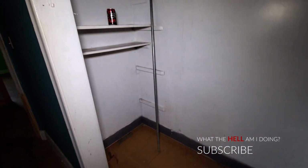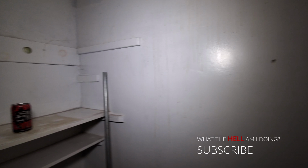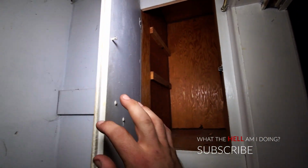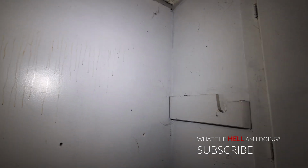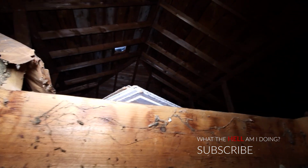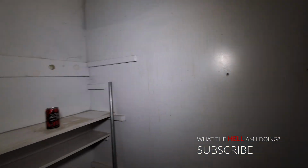And it's got a decent sized closet. Got a little cherry coke there. This is probably electrical. Oh no, it's just more storage. That's interesting. Then we got the attic space up here. Oops. I don't know if I'll be able to show you guys or not. Well, there's not much to see up there. Can't reach high enough. But yeah, there's not too much special about this room.